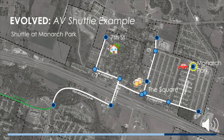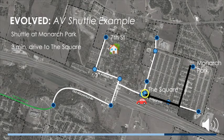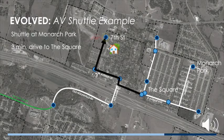The shuttle is parked at Monarch Park and in a couple of minutes arrives at the square to pick you up. In a couple more minutes, you arrive near your home safe and sound. The shuttle stays parked at 7th Street stop until its next call comes in. This is just one of many instances where the autonomous vehicle can greatly impact even a small town such as Nolanville.